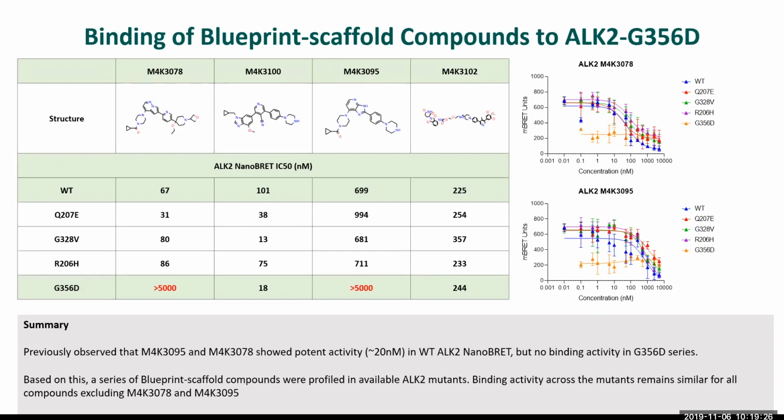And this was something that we flagged in the last meeting. So we're seeing that the potent activity that we see in the wild type is seen with the Blueprint-scaffold compounds.